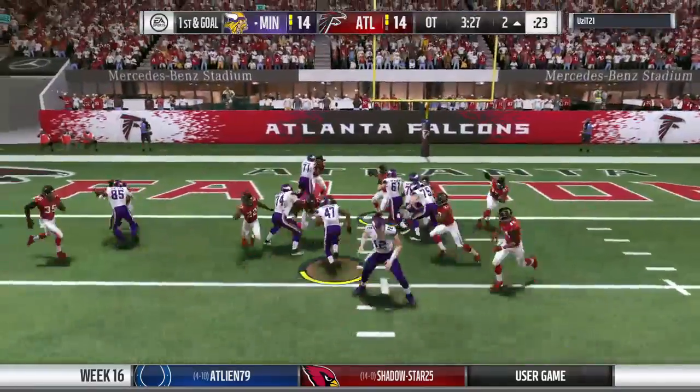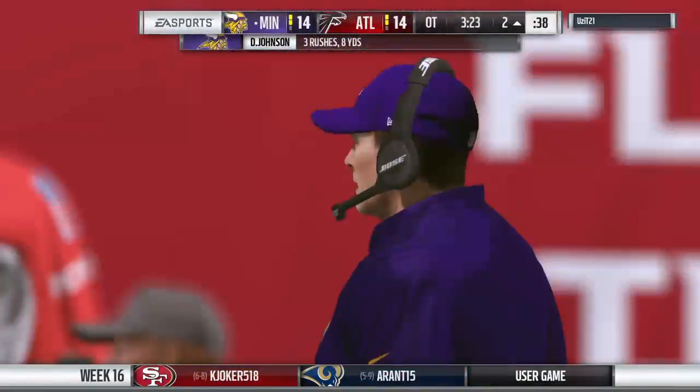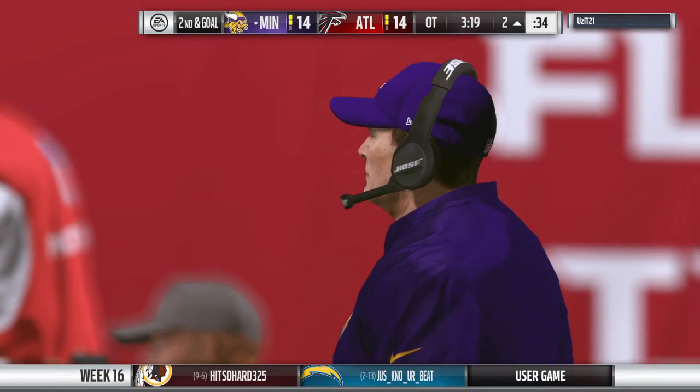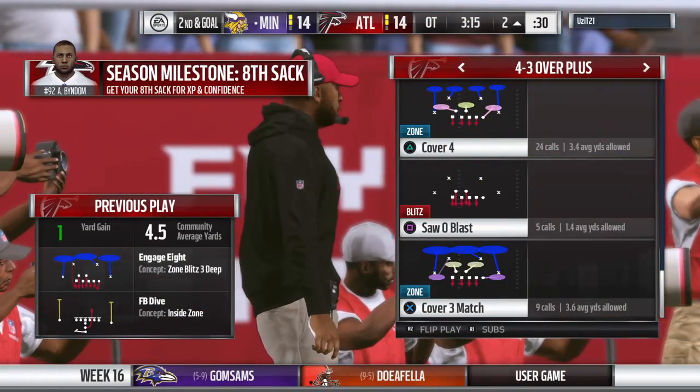First down and goal. The offense knocking on the door. Only a yard that time. Second and goal. That's someone who's pretty happy right there. That's the defense coordinator. Body after body getting to him before he can get started.